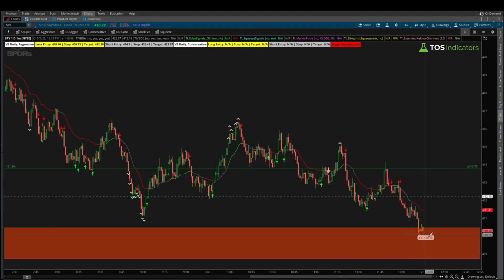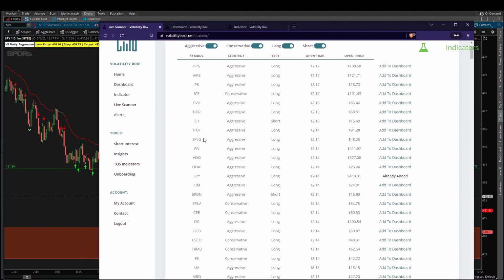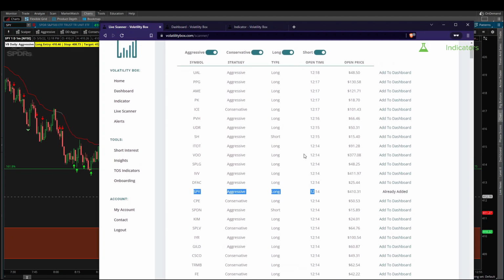Good afternoon, everyone. It's currently the final hour of the markets, and the S&P has breached our stock volatility box on the aggressive models. It appeared on our live scanner. If I show you here, SPY is right here. There we go, aggressive long. And we can see that it's breached our volatility box.